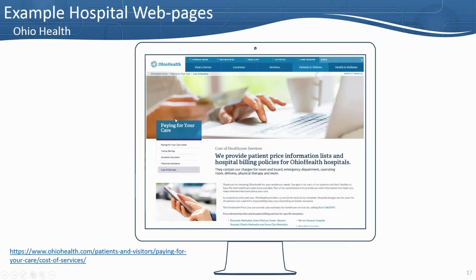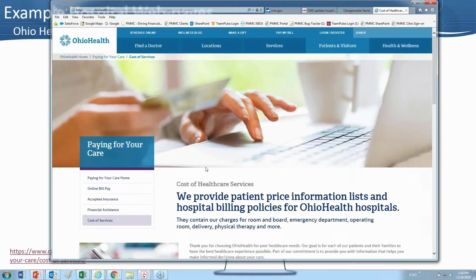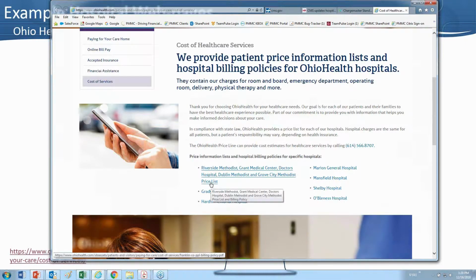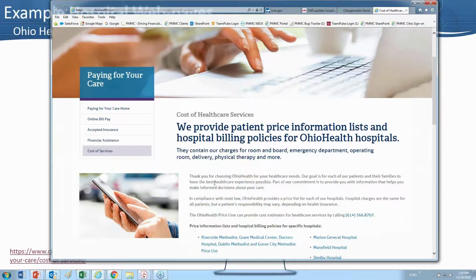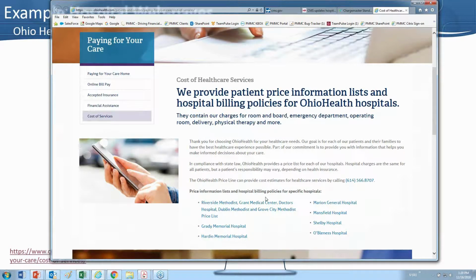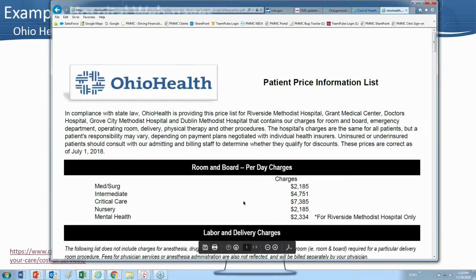Now, the next hospital we're going to look at is OhioHealth. OhioHealth is in one of the states that Brad referenced earlier that does have some state-specific requirements. Their organization is a multi-site location. So from their central website for OhioHealth, they've included price information along with the hospital billing policies specific to each hospital. And within that page, at this particular point, they only have posted their state-level requirements. So these are the compliance areas for the state of Ohio. They'll be incorporating the additional federal requirement information, I'm sure, in the coming days.